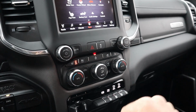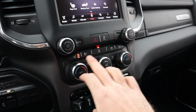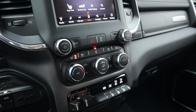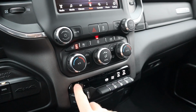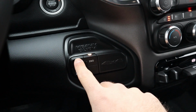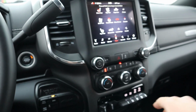Now, this is why I like the 8.4-inch screen. You get all these analog controls for the radio, your climate controls, again, dual zone climate, your heated and ventilated seats. Like, you don't have to go into the touchscreen to turn on your heated or ventilated seat, which is nice. Parking sensors right here. You've got your tow haul mode, your diesel exhaust brake, your trailer brakes just down below, and then over here you got your two-wheel drive select, you get your four-wheel high, your four-wheel low, and then your true neutral, and that's all for that little area.